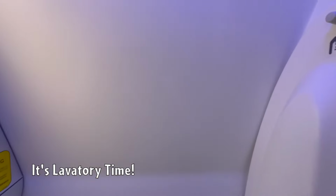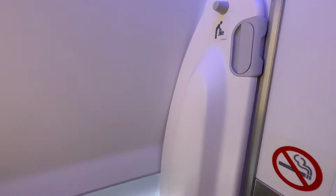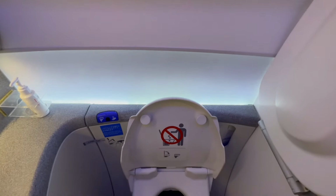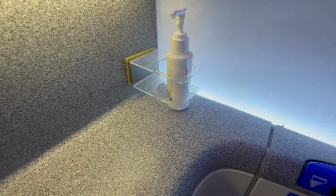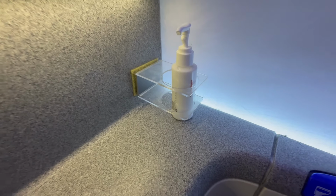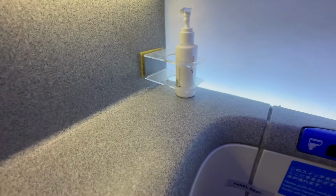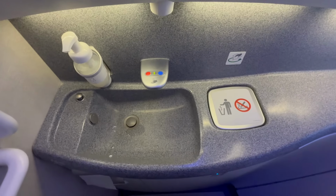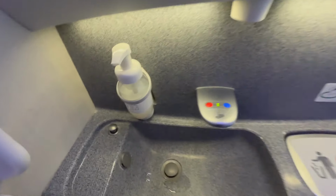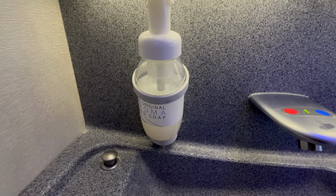I'm in one of the rear galley lavatories here. So let me just give you guys a quick look. Of course, we've got the toilet and flush. Some sort of, I'm not sure what that actually is because it's not a soap. But yeah, maybe moisturizer. We've got a sink that's very clean. Original foam soap.